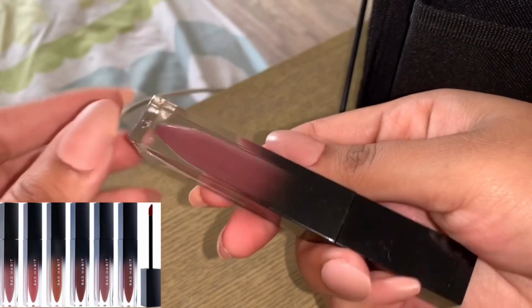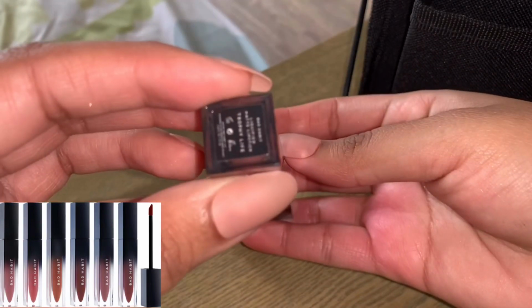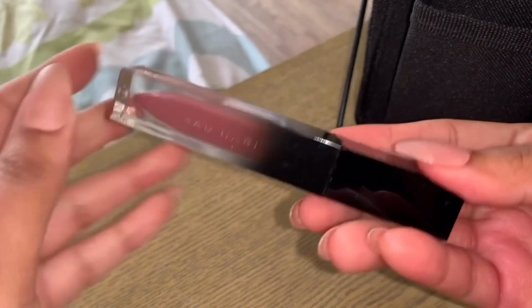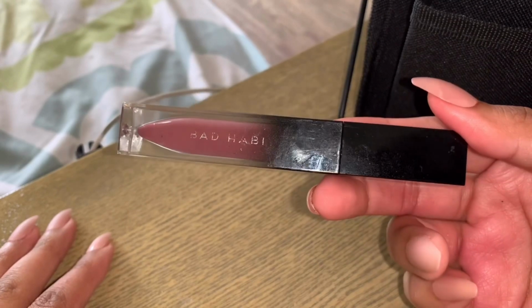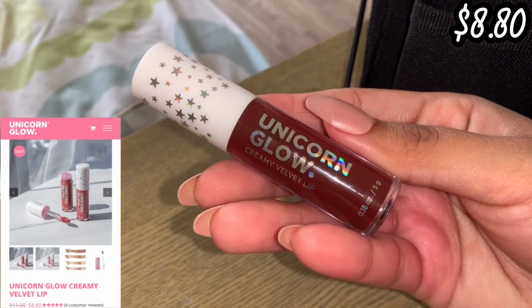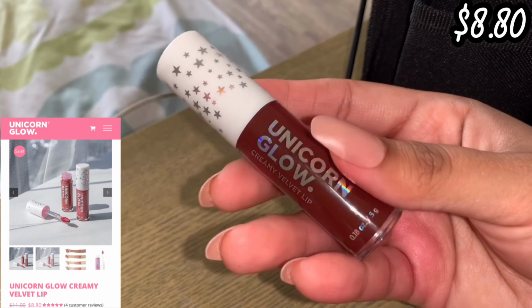We have another Bad Habit lip, and this one here is in Trophy Life. That is Trophy Life right there. It's like a pretty purpley shade. I think I have a dupe for this already, so I'm gonna keep this in the maybe pile, and then we'll compare them.